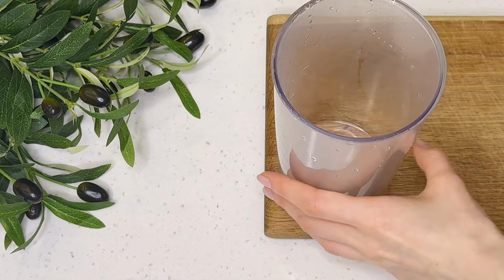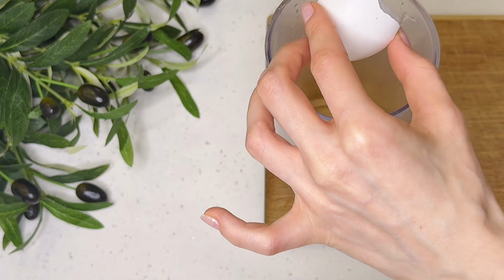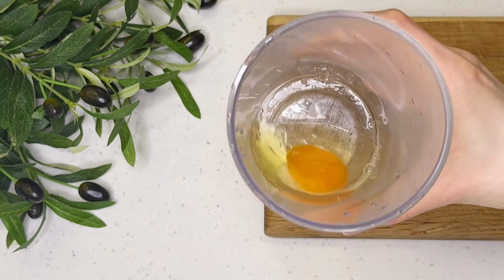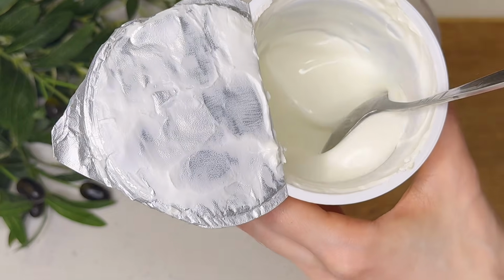Crack one whole egg into a blender. Add 1 tablespoon of yogurt.